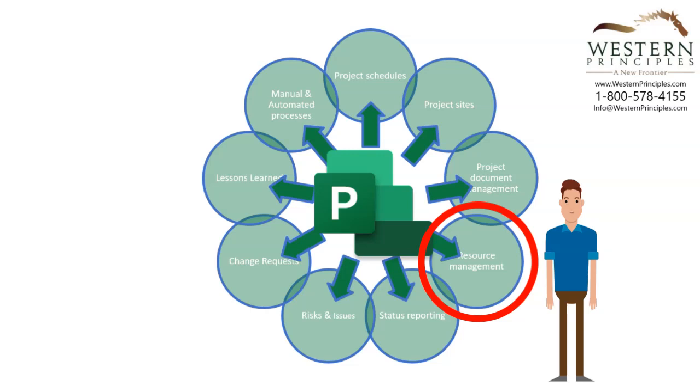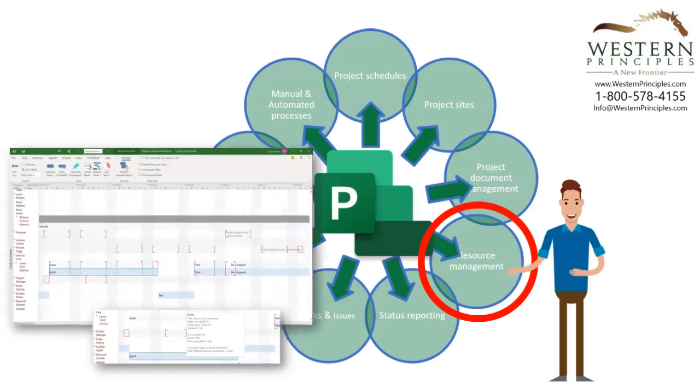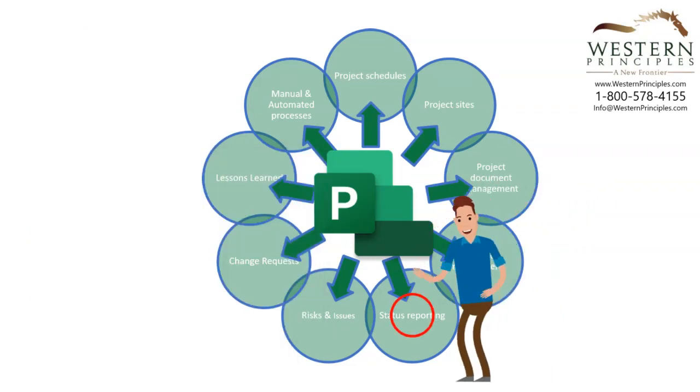Microsoft Project is a leader in resource management. It has a variety of tools that a project manager can use to easily assign available and skilled people to tasks and to identify and fix over-allocations. For example, the resource assignment window lets the planner search across the enterprise for persons with the right skills and to easily add them to the team and tasks. Using Project's resource management, you can staff a project with the right people to get the project done faster and at a lower cost. Let's light up a few circles here.